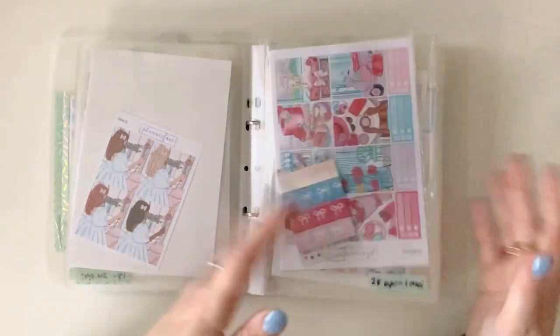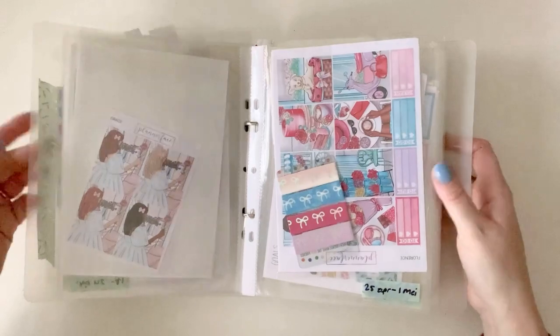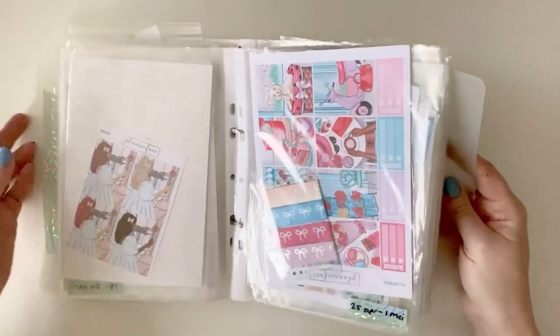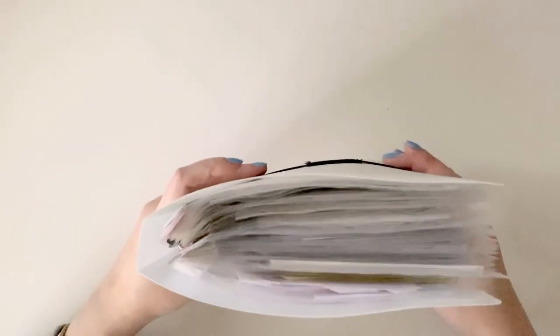Super fun, really happy that this job is once again done. Now I don't have to keep on thinking, oh, I still want to do that. Oh, I want to do it on camera. Oh, I can't do it right now. So thank you for allowing me to do this. It's once again a very chunky binder, but that is why they invented elastic bands to go over them.